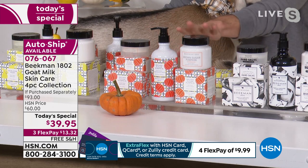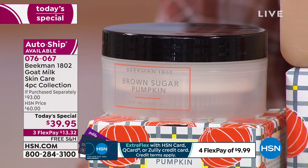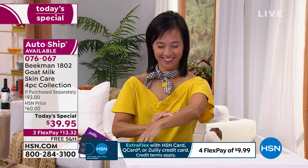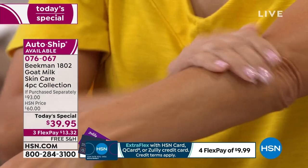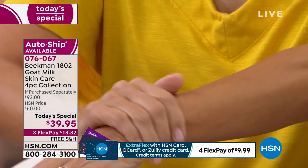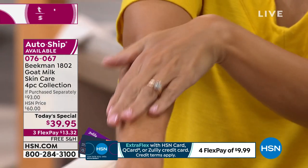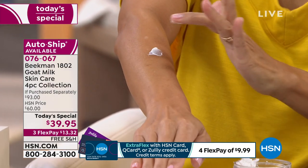So if you want to break this set up and give them out as little gifts, maybe all your little friends in your friend circle love everything pumpkin spice during the autumn months. Every single person in your group could get one piece of your pumpkin spice for a really, really great value today. An incredible value that's not gonna last, quite frankly. This is one of the biggest collections and best deals we've ever done, with a 56% off savings.